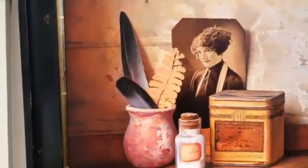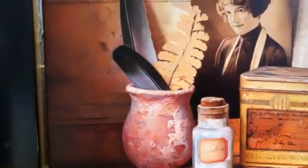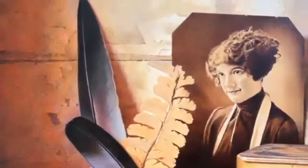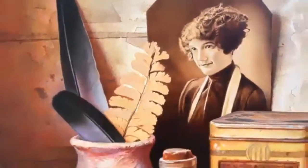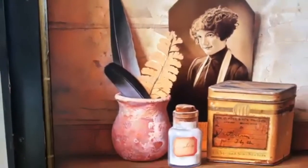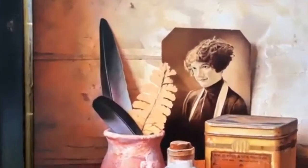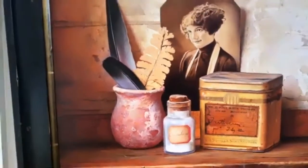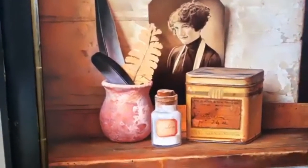Painting I did, and I found this old photograph, and we had these old tins and bottles and things. I think somebody took this maybe 100 years ago, and so I wanted to put it in a painting to tell the story. I thought, well, maybe this was an actress. She looks like she could have been an actress, so maybe we'll call this the actress, and put a few tins in there of different things, and so it kind of tells a little bit of a story.